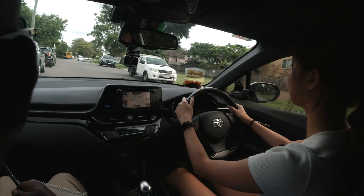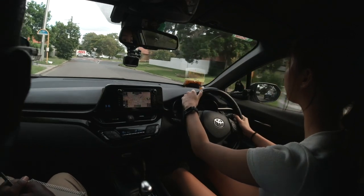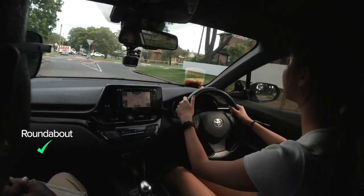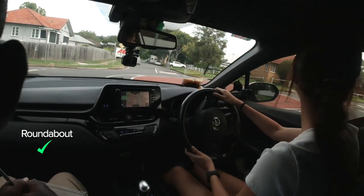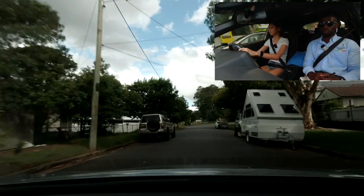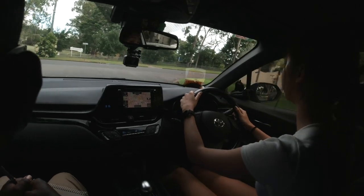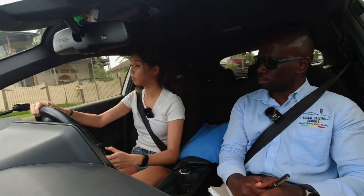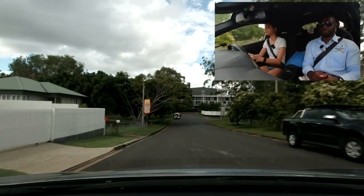This roundabout, you can follow the road. Okay. At this roundabout, Stephanie does well. She carries out all the observations, and also she uses the correct indicator when exiting the roundabout. At the end of the road, turn left. And then turn right. Okay.